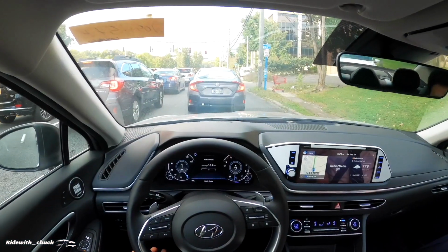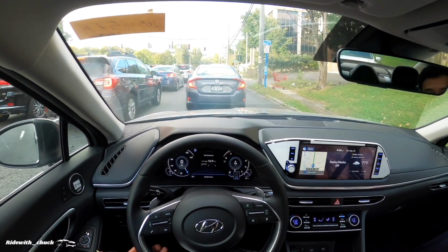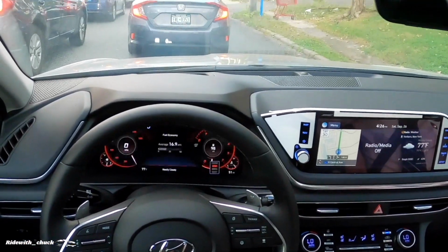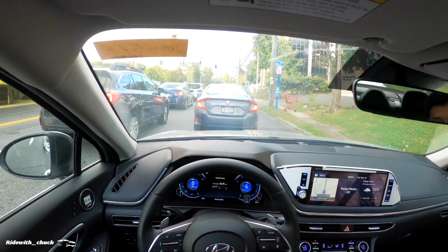So these are the different driving modes. It has custom. It has smart. What is smart? Smart is like an eco. Oh, okay. And then sport, like everything changes. It's like, let's race. That's crazy. Yeah, they did their thing.